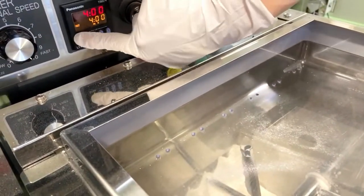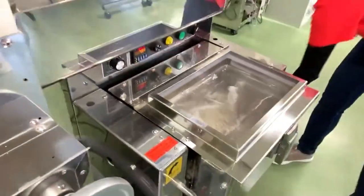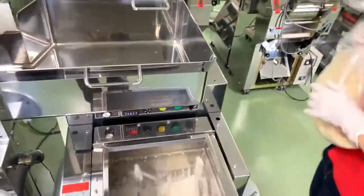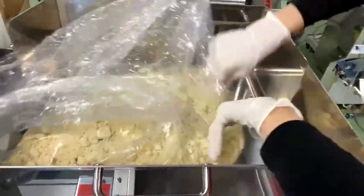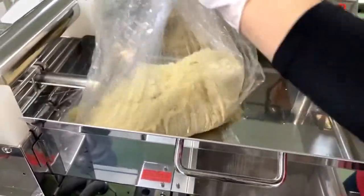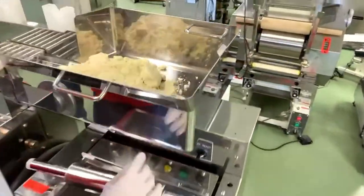This mixer is a 10 kilogram mixer, and the minimum batch is 4 kilograms of solid ingredients. So let's say it's a 30% hydration ratio, that's 1.2 kilograms of liquid. But inside the liquid we have water, kansui, and salt. If kansui is 1% and salt is 1% each, the salt is 40 grams and kansui is 40 grams. So the actual amount of water is 1,120 grams. That's how you calculate the liquid amount and solid ingredients.